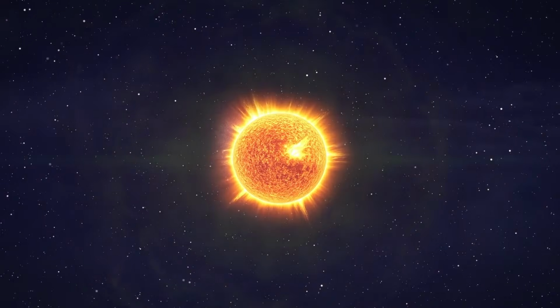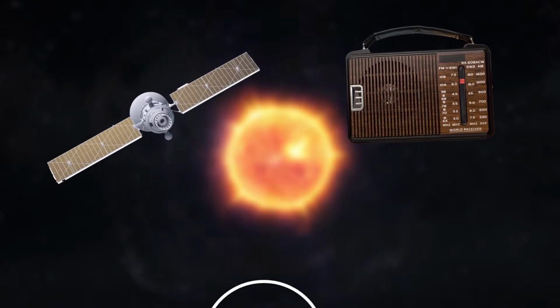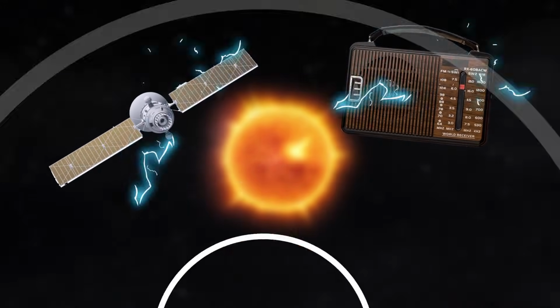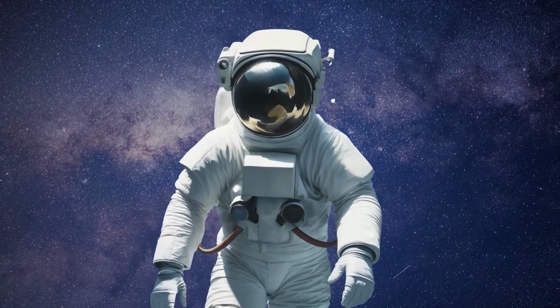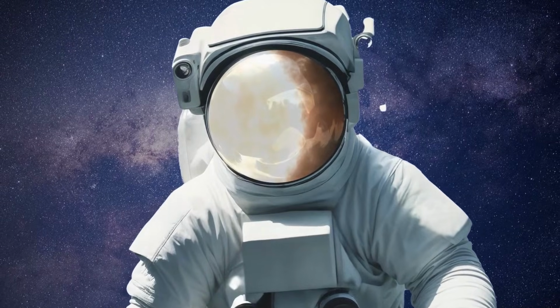The downside to it is that the sun's activity can send out bursts of energy and charged particles that can mess up things like radios, satellites, and even GPS. It can be dangerous, especially for astronauts out in space who aren't as protected as we are here on Earth.